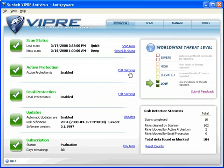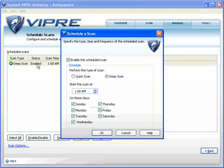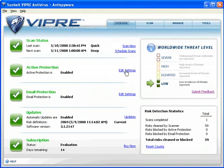Now, let's take a look at how to customize some of VIPRE's options. You can edit a number of settings right from the overview screen. If you choose Schedule Scans, for example, you can customize the times you want to run a scan on your system. We suggest that you time your scans to when your computer is on but is not being used. Now, let's take a look at the settings for active protection.